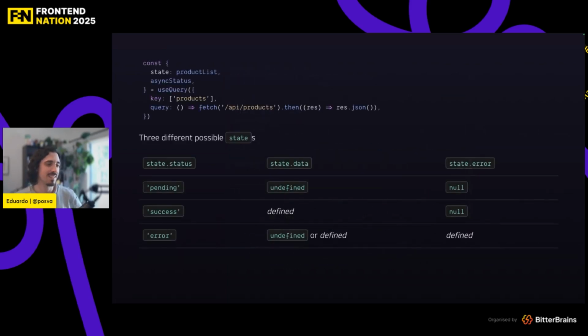The state that I'm showing can have three possible values. We have the pending state, which has undefined data and no error, and success is going to have data but no error, and an error might have data if the previous query was successful, otherwise it's undefined, and then it has a defined error. Because one of the things you're going to notice is that we don't want to manually query, we don't want to manually fetch information. We want the library, in this case Pinia Colada, to fetch for us. This is going to help us reduce the friction as well.